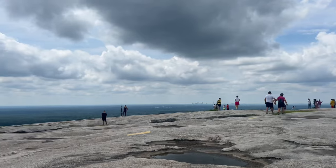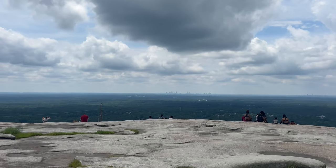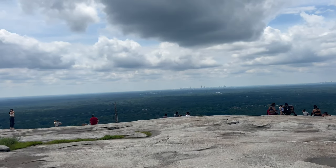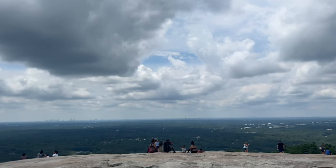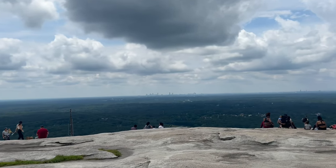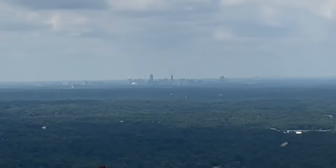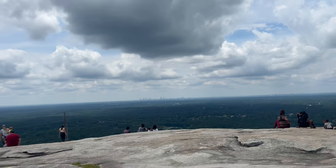Atlanta over here on this side. All of Atlanta. They said, I think that's Atlanta and that's Buckhead. Stone Mountain gets a lot of crap because of its Civil War history, its Confederate military history, but all that aside, if you ever get the opportunity to come, you definitely should.